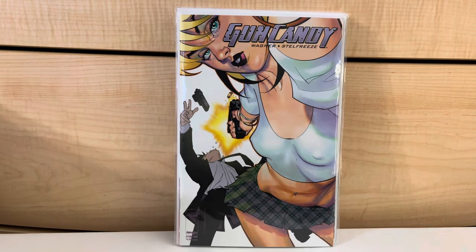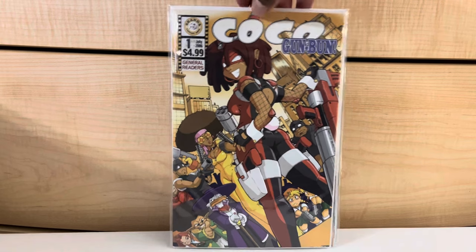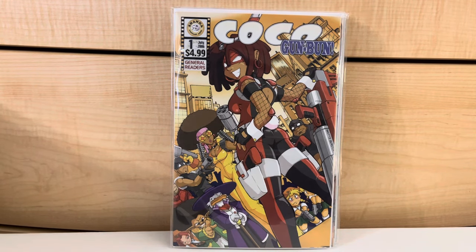All right, so here's another interesting $2 book. Gun Candy, or rather, Jesus. Coco Gun Bun number 1 from 2006. Okay. All right. Whatever you say. I'm not quite sure if this book goes for anything, but I saw it for $2, and I figured, why not? So what is this? This is an 18-year-old book now? Wow. Man, time is flying. The early 2000s is starting to look like ancient history at this point. So yeah, all right, it's all good.